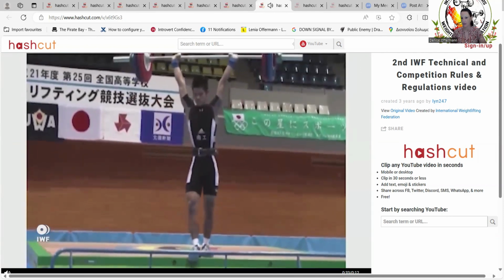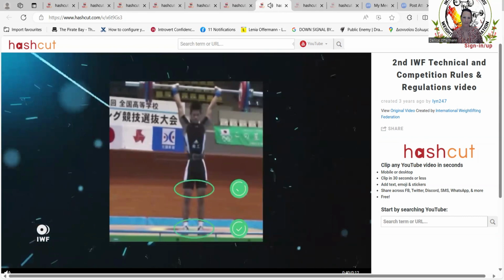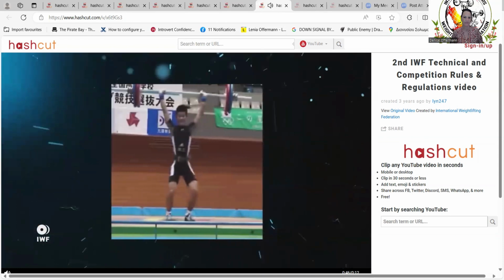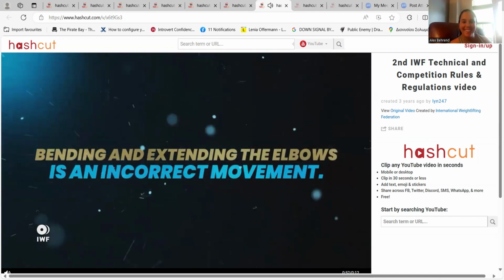Look, it didn't touch her with the feet. Didn't touch. So is it a good lift or no lift? It's a good lift. So far, so good. But look here. Look again. Look at the elbow. We're too busy looking at the knees.